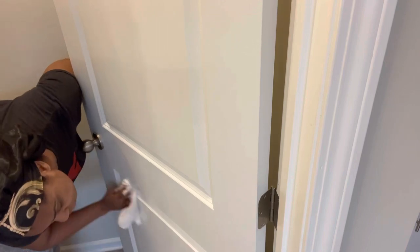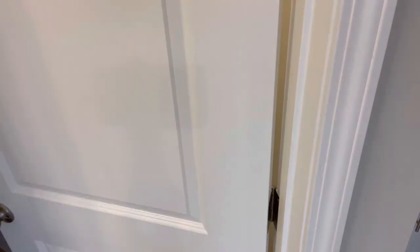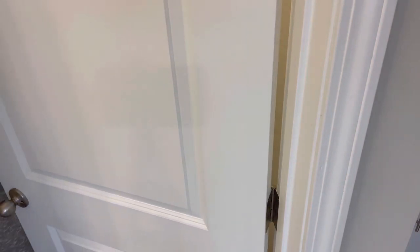While you're at it, give your door a wipe down too. You'd be surprised what kind of dirt and grime and spots and stains and stuff pop up on the bottom of your door.